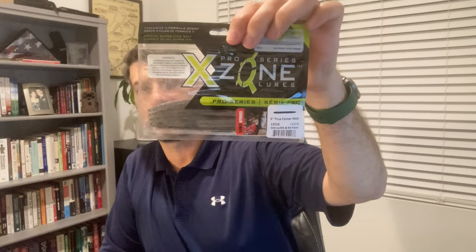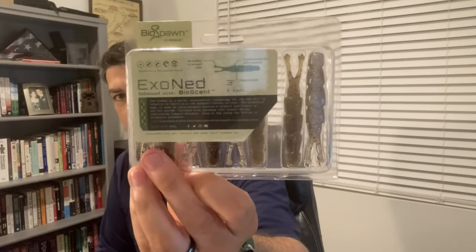Good looking set of Senkos. These are true center stick, and smoke with black and red flake. What about that color? And oh my goodness, Exo Neds with bio scent. That is a good looking Ned right there. I'm not sure how well it comes up, but the thing's got antennas, looks like a slug or something. Pretty good colors, got a green with a red flake and then that silver bottom. I like it, we're gonna give it a shot.